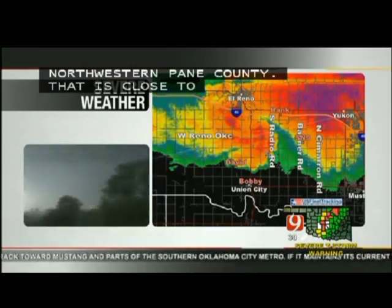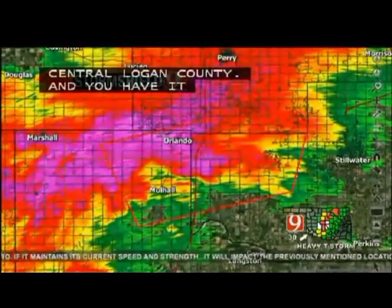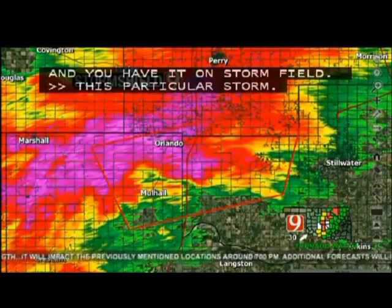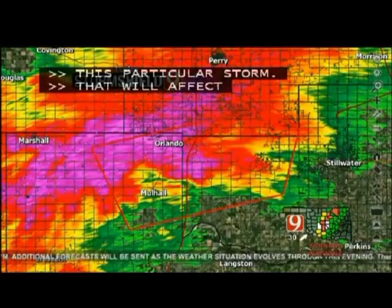Yes, that's this particular storm right here near Mulhall. It's going to affect Mulhall, Orlando. There's the tornado warning right here. So the center of it is going to pass very close to Mulhall. Gary, it's going to travel, you don't want to be on 51. South 51, for sure. And that could approach Stillwater within, it looks like, about an hour.